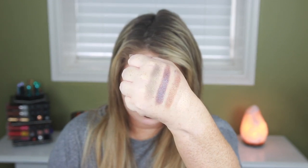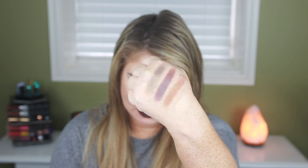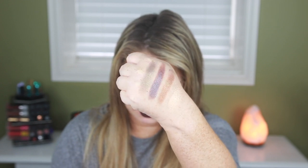And here are all 4 shades. I think they're really pretty, except for, like I said, that last one, which just isn't my cup of tea, but I really like the other 3. As for using them, it's a bit of a learning curve. They're not very easy to work with, so if you're kind of a newbie, this might not be the palette for you. It's a little bit difficult to work with and a little messy.